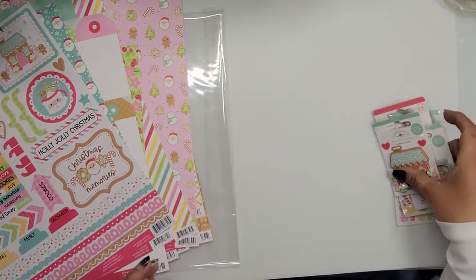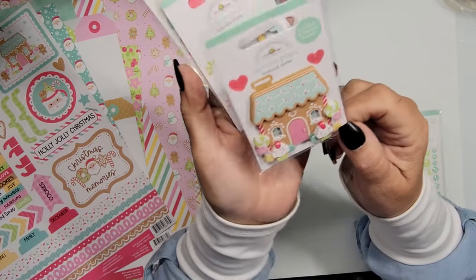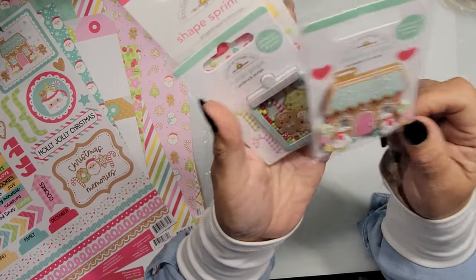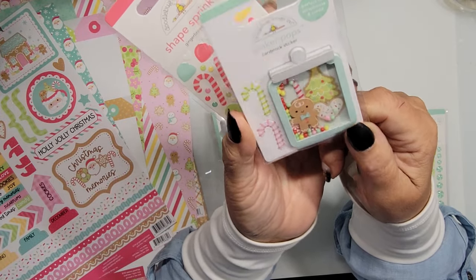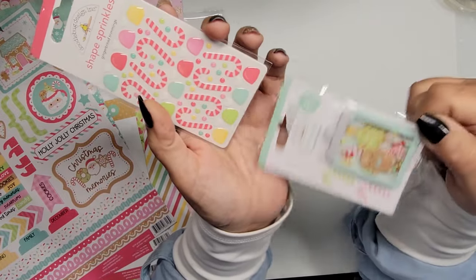And then they're always doodle pops. So look at these doodle pops. We got the little gingerbread house with the little peppermint sticks and little cupcakes. Oh my gosh. Oh, Lord have mercy. Look at that. The little candy jar or cookie jar with the little gingerbread and the tree and little, look at that.